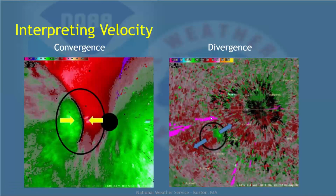Now, on the opposite side, we've got divergence. And this is an example. The radar is here in the middle at these crosshairs. You've got greens toward the radar, and you've got reds that are away from the radar. So this is a divergence couplet, it's called. And this is a case where you might see a microburst or a gust front, something like that.